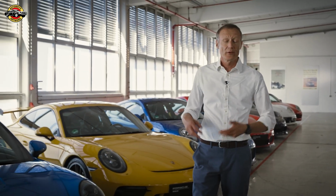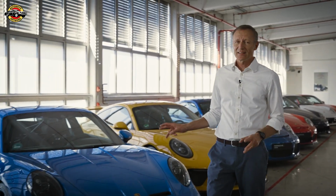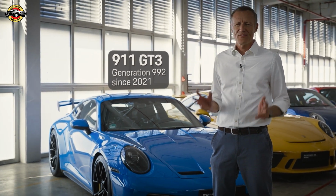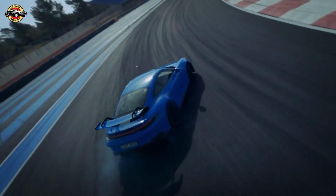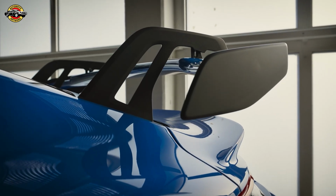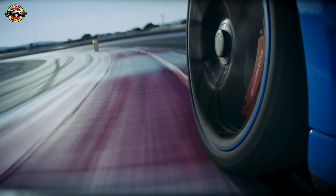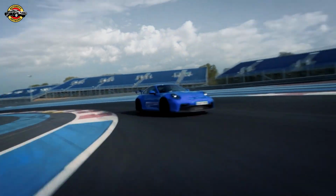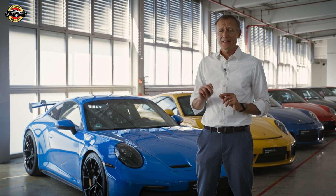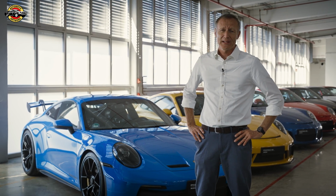This brings us to the current 992 generation. The GT3 in the 992 version once again offers a quantum leap in technology. Double wishbone front axle, aerodynamics borrowed directly from the racing car, easily recognizable by the swan neck suspension, an even lighter chassis. This car, also available in a touring variant, was the most successful 911 GT3 to date.